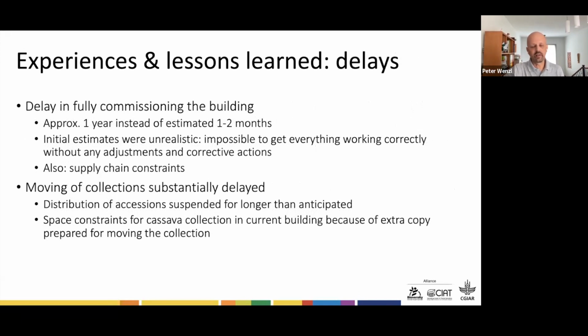In terms of delays, there are always delays in these kinds of constructions, but our main naivety and unrealistic estimate was how long it would take to commission the building. We originally estimated a few months, and it's already more than a year and we're still not done. It's just a reality when you build a building like that, not everything works right off the gate. You need to test, you need to adjust, you need to still open some holes in the wall to fix things here and there, and this just takes time. So we are about 1 year behind schedule in terms of moving the collections. We have moved the laboratories, the DNA lab and the germplasm health lab, but not yet the collections. And the supply chain constraints also contributed further to exacerbate the delays.